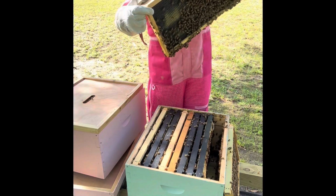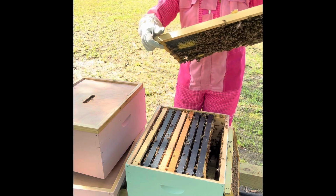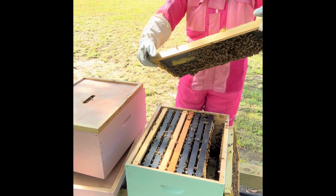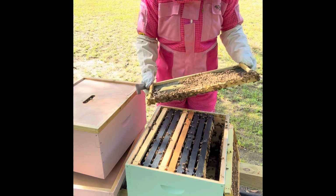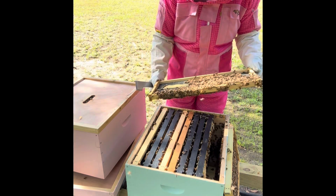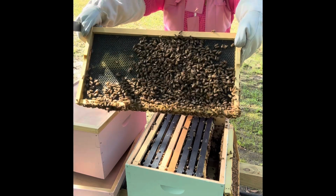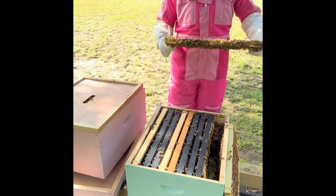They're all over it. All right, so this is a lot of pollen. A lot of pollen, a little bit of nectar and a little bit of capped honey. And they're working it. They're finally working these outside frames. That's cool to see, and that's a lot of bees. That's a lot of bees. So they're doing what they can.